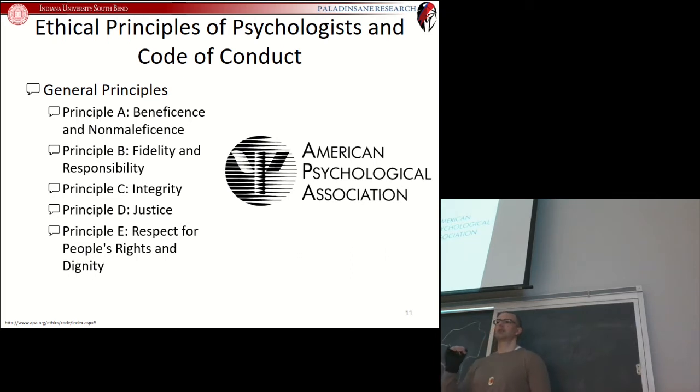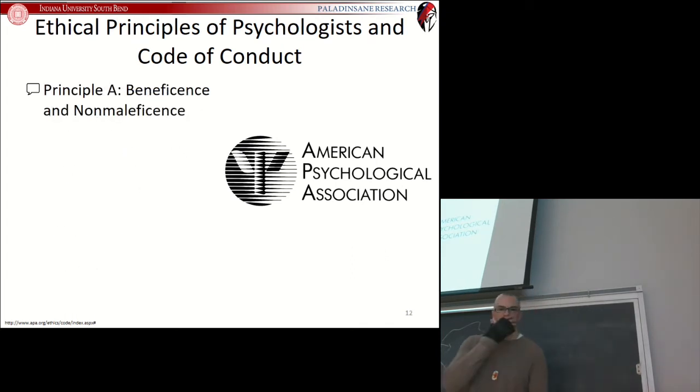So this applies if you're a clinical psychologist. This applies if you're an experimental psychologist. This applies if you're teaching psychology. This applies if you're a social worker, whatever it is. If you're doing psychology, these are the guidelines that'll help you make sure that you're an ethical user of psychology. All right, so the first one, the principle of beneficence and non-maleficence.